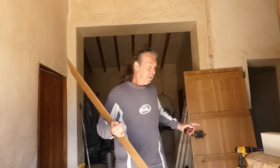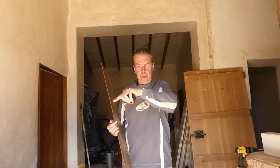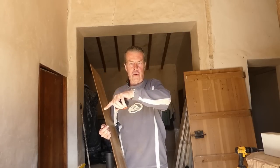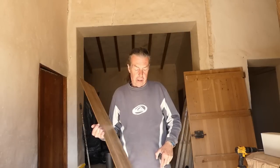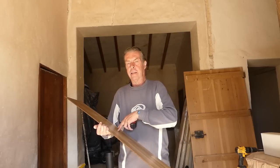The first thing I'm going to do is cut it to the longest length, because this side the corner curves in, then I've got a notch round for the doorway. The other side comes in, I've got a notch out for the doorway. So I'll cut it to my longest length and then take it from there.